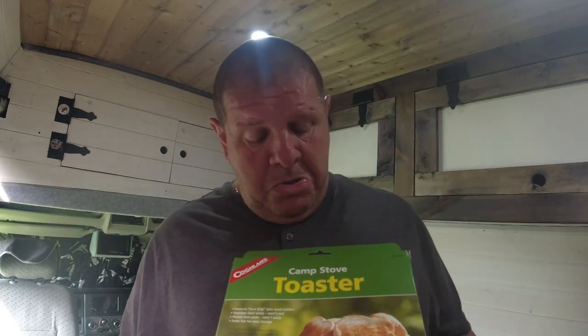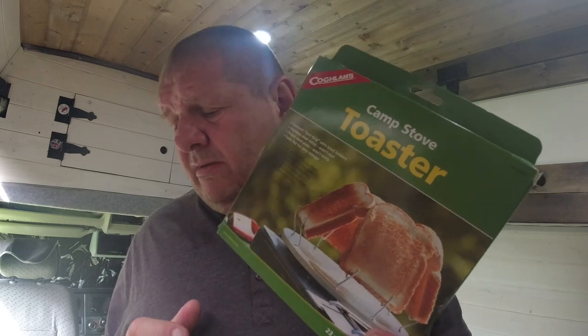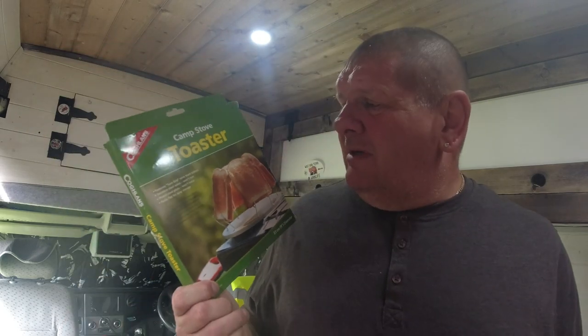Right, so I'm going to put this video out there because, you know, I like to review stuff, especially if I buy stuff and want to use it. But to be honest with you, don't waste your money on this one. And just so you know what it is, camp stove toaster. It's only about £6, but do you know what? Why would you sell a piece of crap that doesn't work? I don't get it. They're better off getting the metal, weighing it up, taking it to the scrapyard and building that.